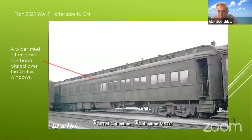Here's an example very late in the life of these cars. Canadian National purchased a number of cars Pullman considered obsolete in the first years of World War II, and they converted them to coaches for military traffic. Note again the wider steel letterboard plated over the Gothic windows.